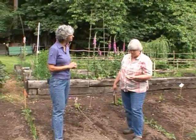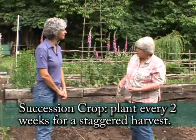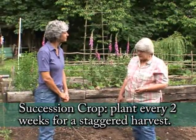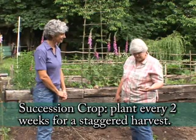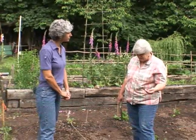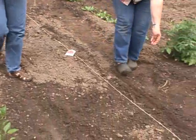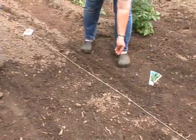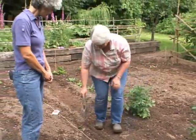Sure, a succession crop is one that you can put in a week apart or 2 weeks apart and just have it keep coming, have new veggies coming. Green beans work that way, lettuce works that way, some of the other crops do. So radishes are a good example of that as well. They're pretty easy. I'm just going to plunk them here, and in a few days, I'm going to see some radishes. I've got wide rows here, so we'll cover them up later.